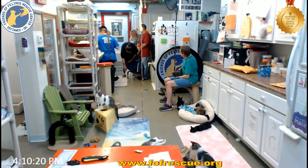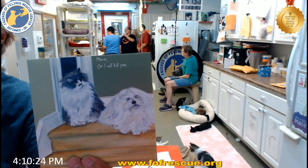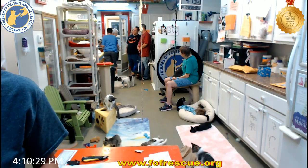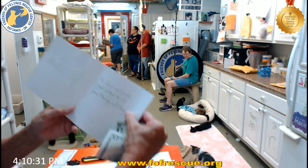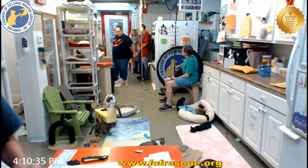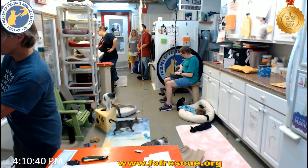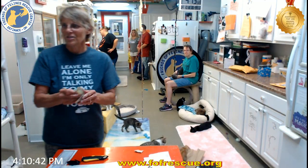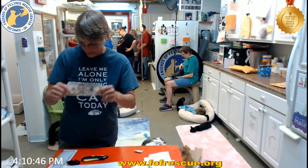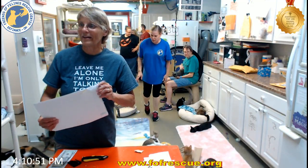Oh, a cat and a dog. And it says, to Jackie and friends, good wishes to all from Marilyn and Terry. This is Marilyn and Terry B, and we have a cheeky $5. We're going to hang the card up because I love the looks. Cheeky $5. Thank you. I picked some more up the other day, so that was good. I thank you for that.